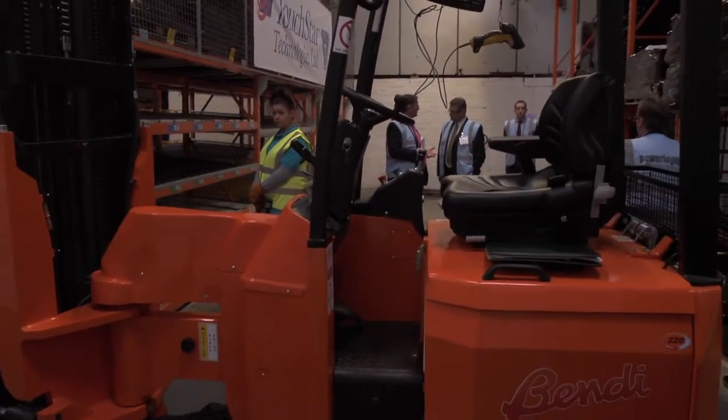We'll let the camera now stay with the movement of the pallet, but we'll also bring in Mick. This is the transfer going on. Mick, what exactly is happening?